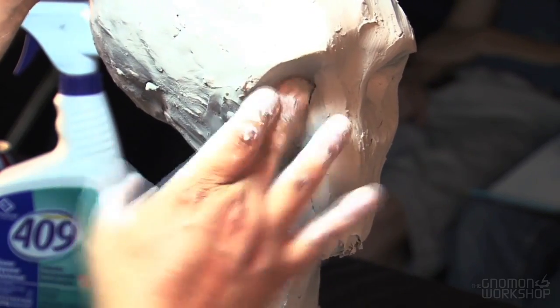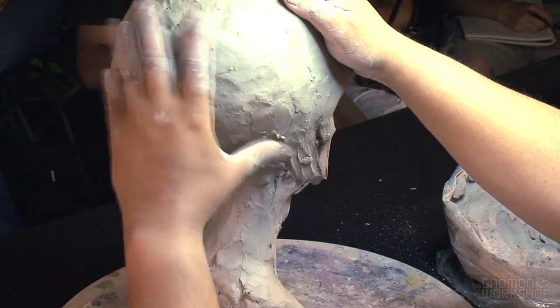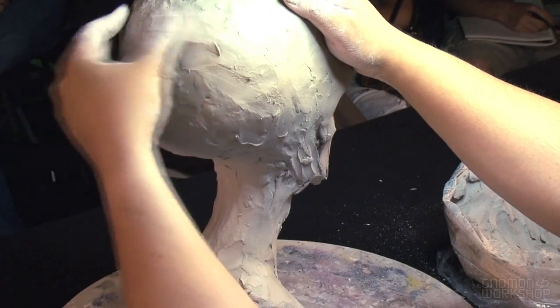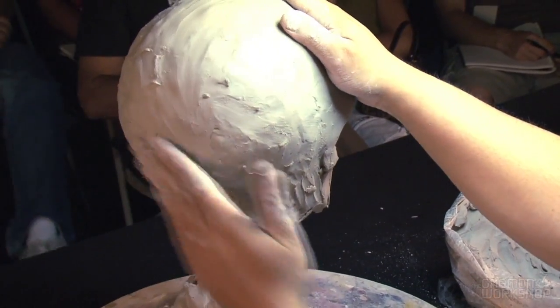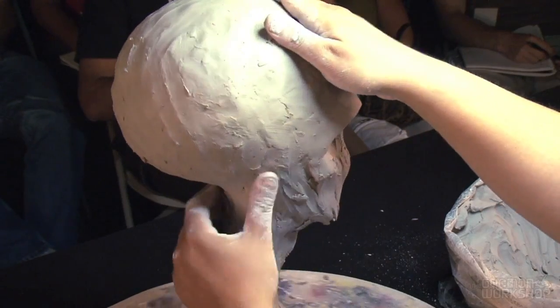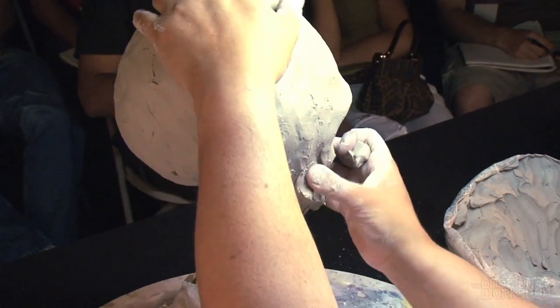When you're saying an hour and a half, you're talking about a bust. On your maquettes, how long would you say a standard maquette takes? I mean, it depends how far I want to take it. If it's just a rough end, it'll only take me a few hours at most. Do you build your own armatures, or do you have somebody do that for you? No, I just make them myself. They're very simple.